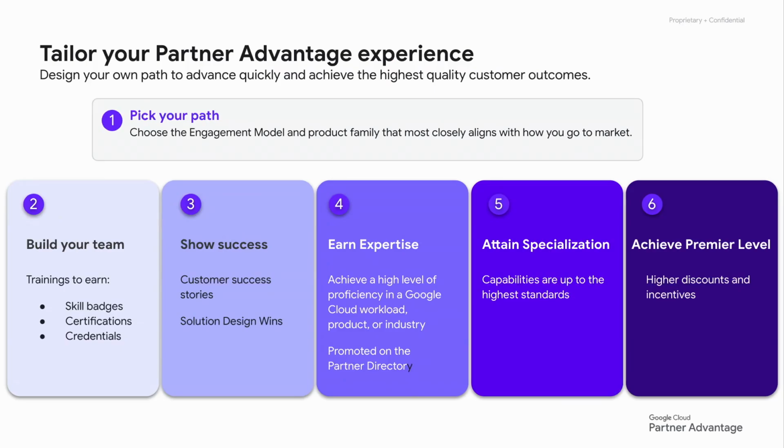Along the way, we work with you to show your success, to share it. We do blog posts, we do white papers together. We help promote our partners, so we will help you. We have a lot of really great tools and systems in place to promote. We have expertise, which is kind of like a certification, but not a technical certification. That's part of the Earth Engine program. And then we also have specializations.